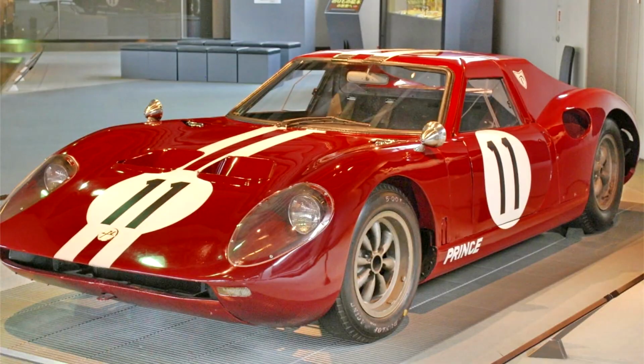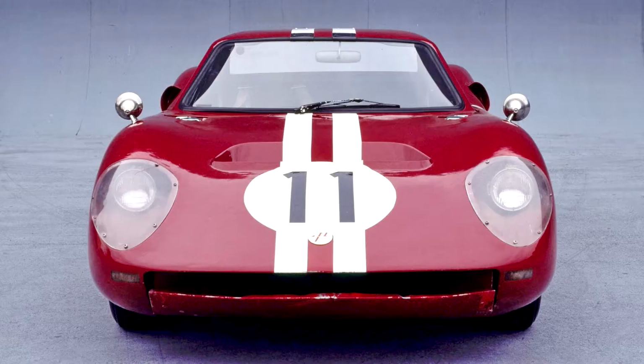Prince R380, 1965. The Prince R380 is a racing car built in 1965 by Prince Motor Company to compete in the Japanese Grand Prix. Following the merger of Prince Motor Company and Nissan Motors in 1966, the R380 was modified into the Nissan R380 II, also known as R380 MK2.